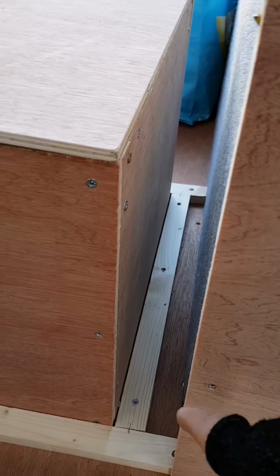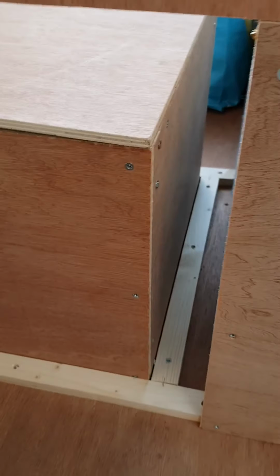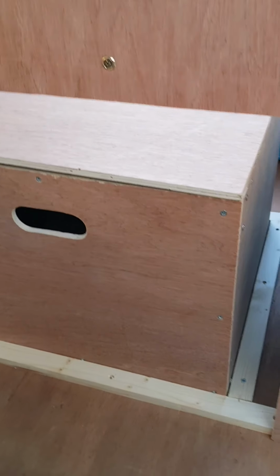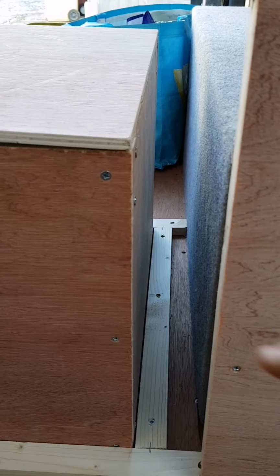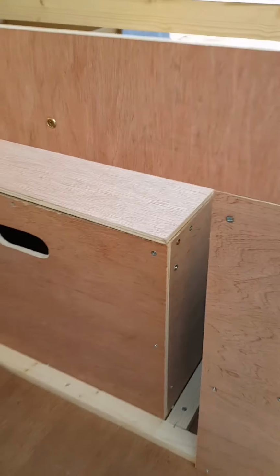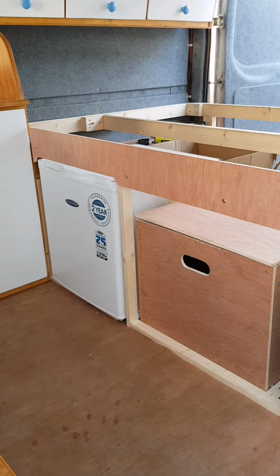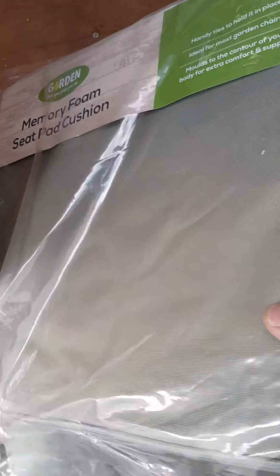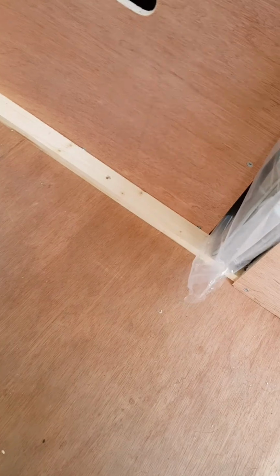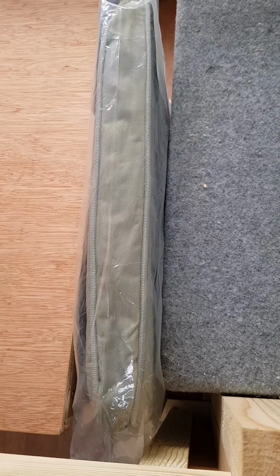And I've put a piece of batten down there, so now that sits in its own little square, and there's still enough gap there for the cushion to just push down. Yeah, so all in all, that's not bad. I'm happy with that. This will be the seat cushion for the storage box, which just slides very nicely in there. Like it's made for it.